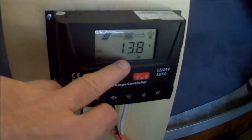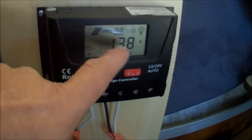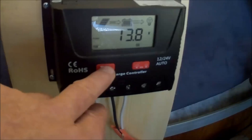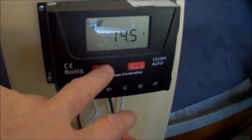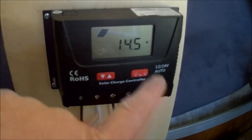My batteries, I have two 12 volt lead acid batteries. Right now, this is telling me I have 13.8 volts in there. I know my inverter is running because my laptop is running. If I do that during the day, it really doesn't pull off the battery. So coming from the solar panel, I have 14.5 volts coming in.